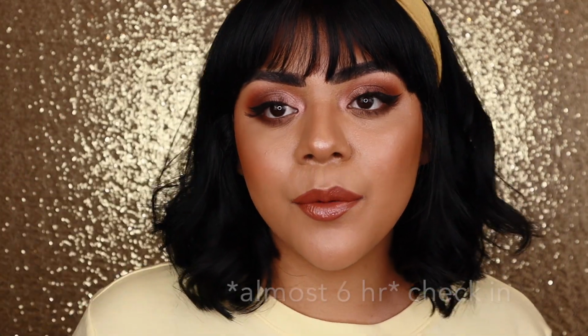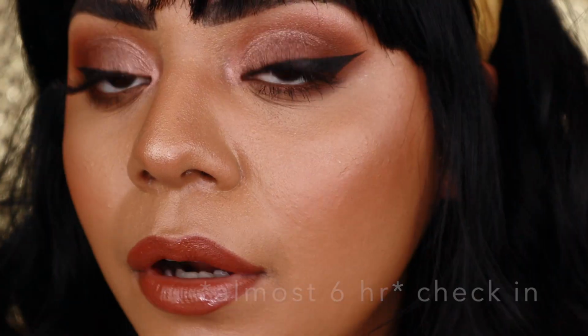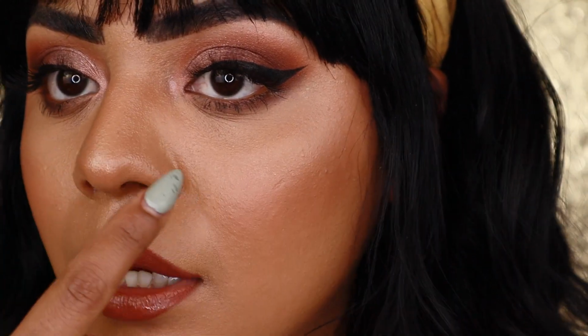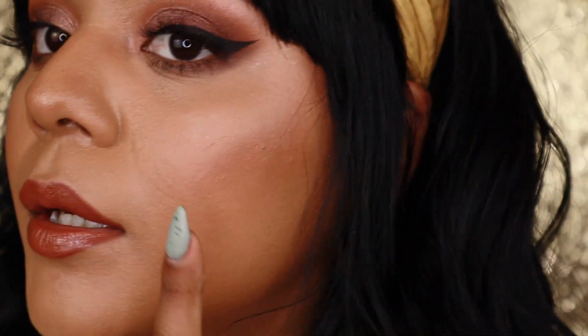Okay, so it is 9:41. So I've had the foundation on for about 5 hours now. Overall, I feel like it's looking pretty good. I think at this point, I would normally do a touch-up, probably go in with some setting powder or even just go over it with my sponge. I'm starting to get a little bit shiny around my nose and chin and mouth area. My cheeks though are looking pretty good.